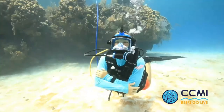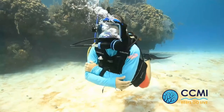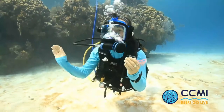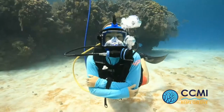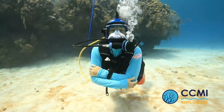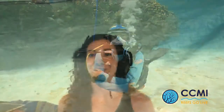Let's check with our team down below. Katie, how is everybody doing down there? Hey Ashley, I think we're just about ready to get started down here. Everyone's in place, and actually it looks like the sun's just come out, so we're ready to get started whenever you are. That's great to hear. As you can see up top, we do have a tarp behind us because there's a little bit of rain and some wind activity. But without further ado, go ahead and take it away, Katie.